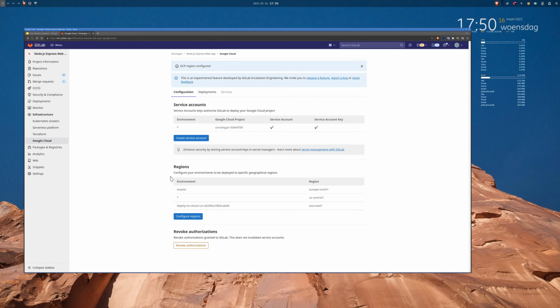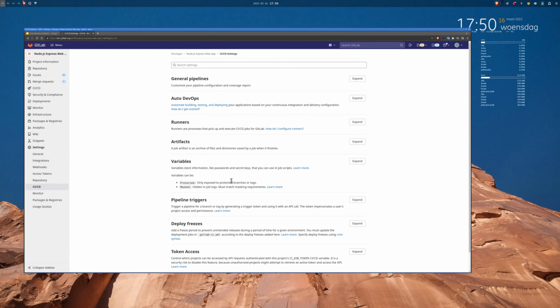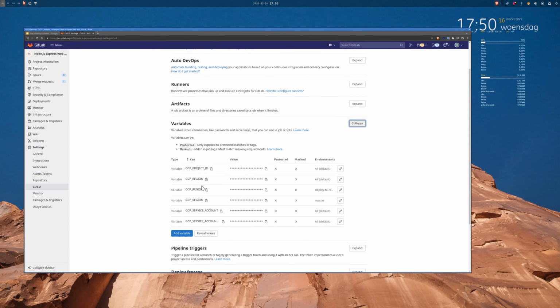The way this works is that now you have 3 CI variables. Let's confirm that. We have 3 region CI variables targeted for specific environments. And based on that, let me see if I can reveal all the values. Should be safe. So based on that, if a pipeline is executing for the master branch, the value Europe North takes effect, and Asia East for deploy and US Central for everything else.